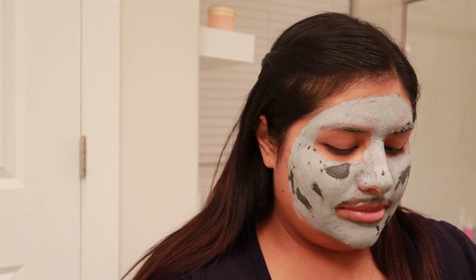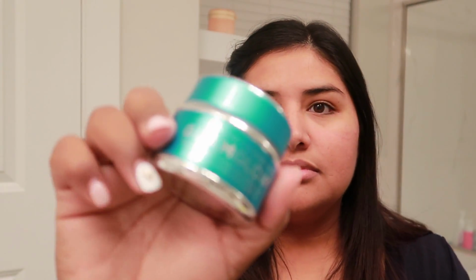It has only been about 10 minutes, but as you can see, the mask is mostly dry. So at this point, I will wash it off. Now that I have washed off the Super Mud mask, my face does feel very clean, very tight, just a little bit on the dry end, but I do have rather dry skin, so that is probably the reason.